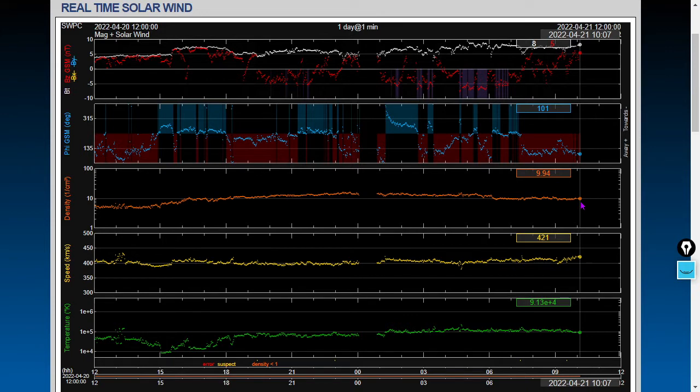And currently it's showing us about 10 protons per cubic centimeter for the solar wind density. Solar wind speed about 421 kilometers per second. 421, the same as the date. An easy number to remember there.